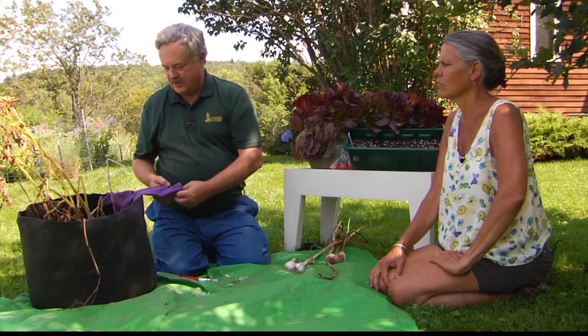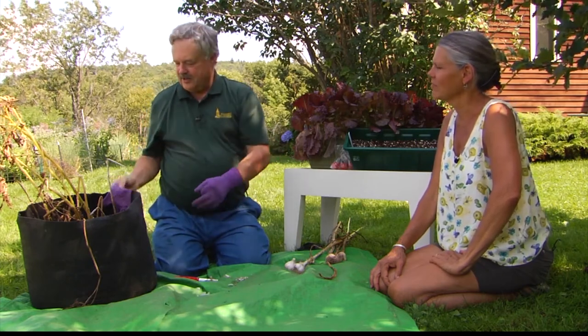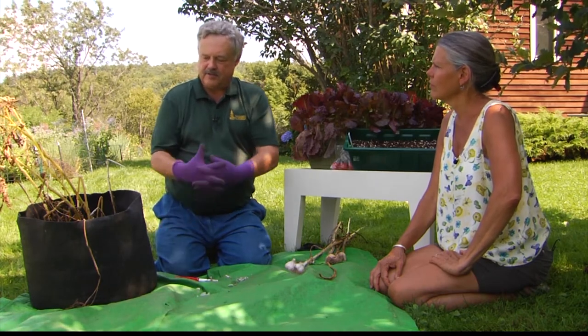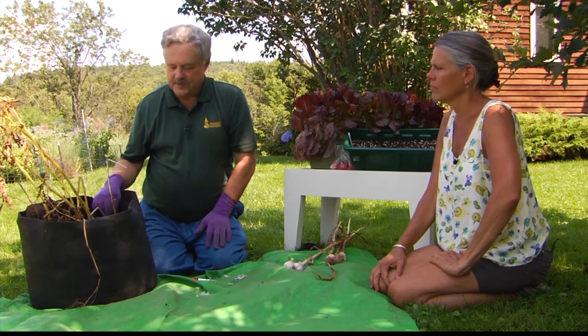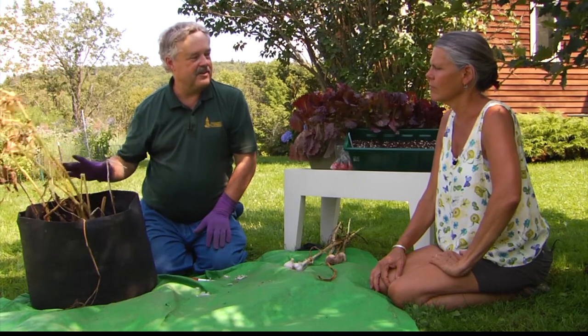Earlier in the season, we showed some potatoes sowing. I love these grow bags. Love growing potatoes in them. Grow bags are great if you don't have great soil, if it's not well drained, if it's too wet, or if you're limited on space. So we sowed some potatoes. These you see are dying back. That's a sign they're ready to harvest.